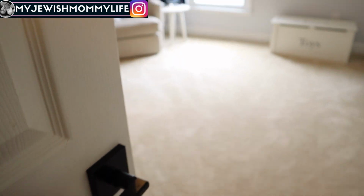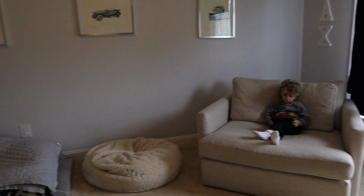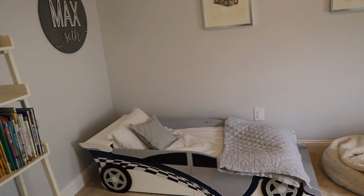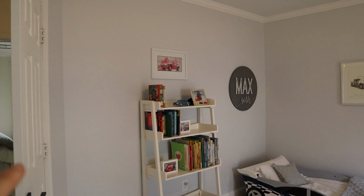So welcome to Max's big boy Cars room. There's Max over there. He's kindly just watching a show on the iPad, so mommy can film this in his room without him making any mess or playing. But it actually is usually looking pretty nice. So I'll give you guys the overview. This is the door to come in.